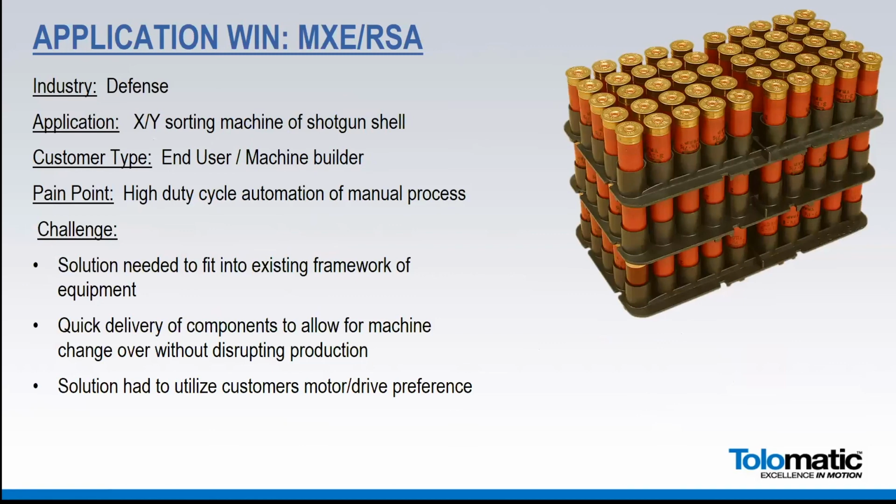This is a manufacturer of shotgun shells, as you can see in the picture on the right-hand side. This was an application where you're putting primers in a container, a tray, if you will. So it's an end user. They have several machines at this company making 20 gauge, 12 gauge, and 28 gauge shotgun shells. So a whole bunch of shells being made. They had a solution that was very old. They needed to come up with a solution with Tolomatic that existed and could fit in the framework of the equipment that they had. They wanted something that was going to be around for years and years, quick delivery, and they wanted to use their own motor and drive, so we were just providing a couple of actuators. Next slide, please.